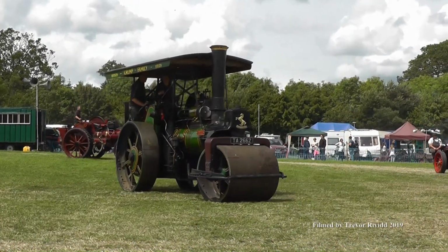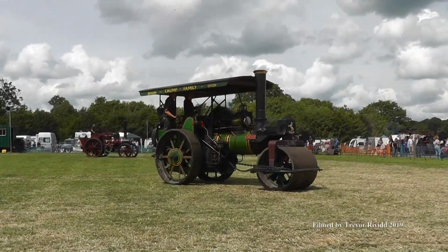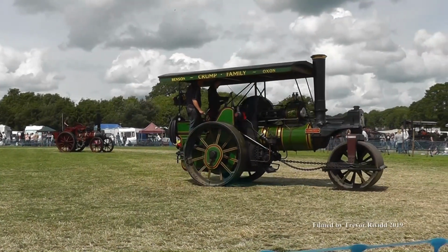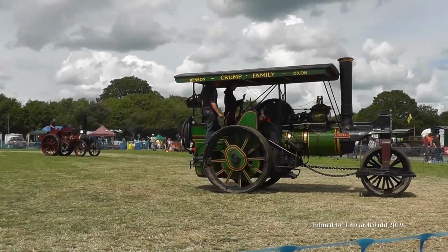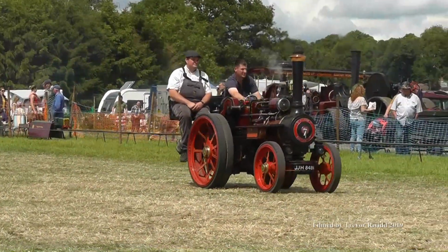Shortly in the arena, we've got the marching band coming in, so that's in about 5 minutes' time. So grab yourself some refreshments. Because of the weather today, make sure you keep taking on board plenty of water. And equally, if you've got dogs, please make sure that you keep them hydrated as well.